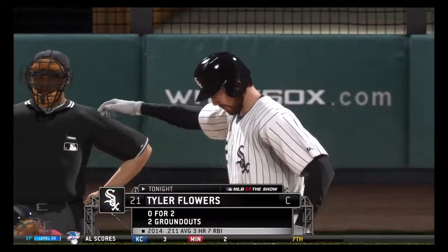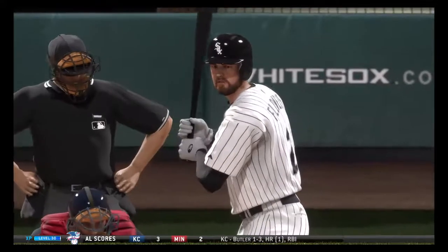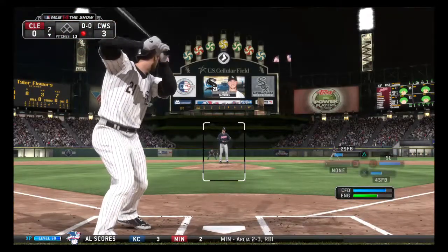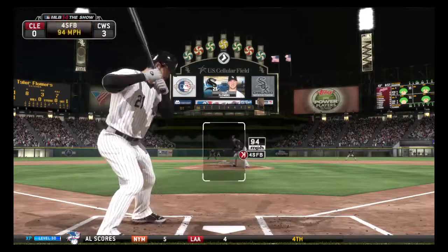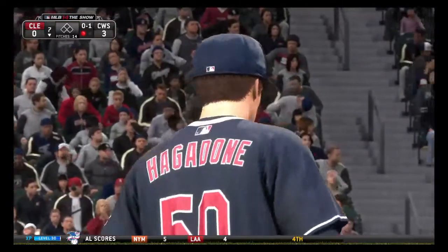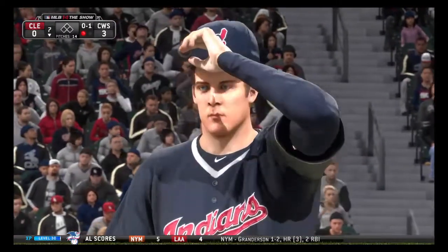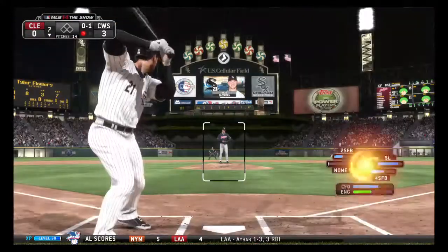Tyler Flowers will get another shot. He hit into a double play his last time. And this is on the outside corner for strike one. Really a good job so far by this guy out of the bullpen. Yeah, he's come in and really put his stamp on this game. He's thrown a lot of strikes. That's what you want.